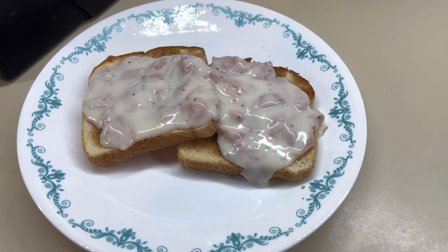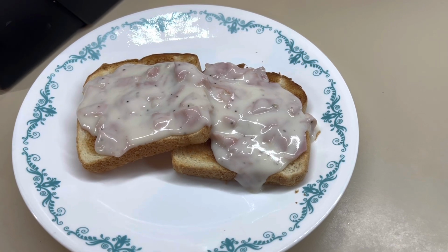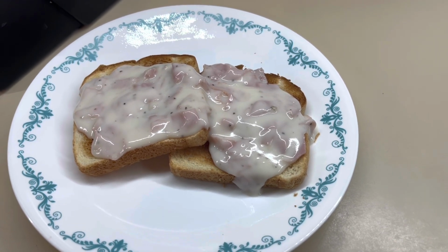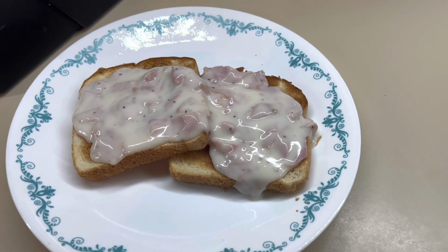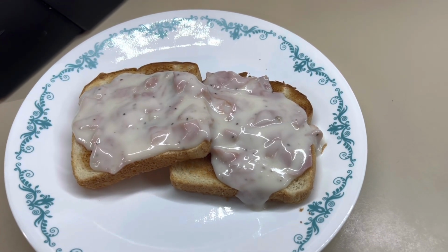I know a traditional version of this is made with chipped beef, so you can do that, which you can find in the shelf-stable meat section of your grocery store. But like I said, she always did it with lunch meat, and that may have just been a personal preference, but it was also a really cheap option.